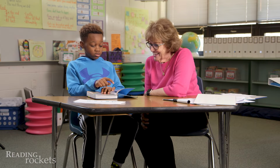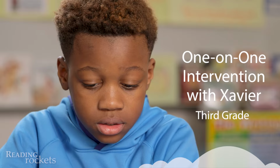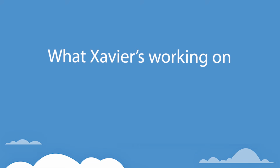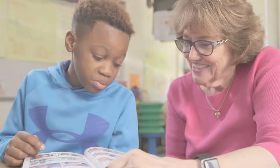Reading expert Linda Farrell is working with Xavier, a third grader at Windy Hill Elementary in Calvert County, Maryland. She'll be helping him learn how to read multisyllable words. When we visit classrooms, it's a big issue.